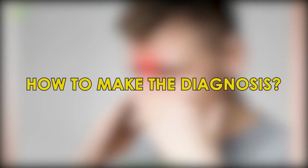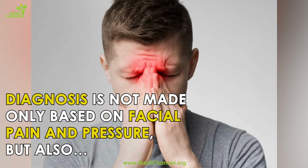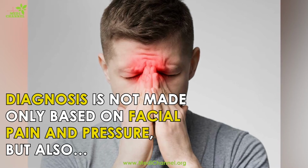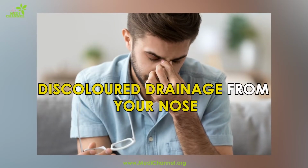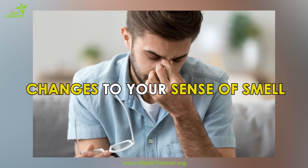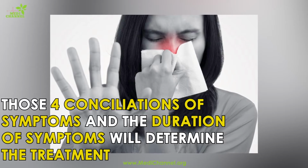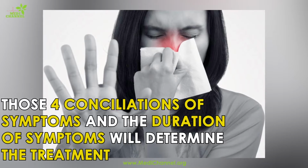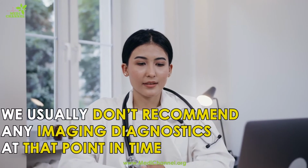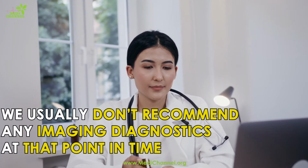Can they tell from a diagnostic standpoint? Are there enough clues to make a decent diagnosis? Yeah, so most of the time we have to discern from a constellation of symptoms. So it's not only facial pain and pressure, but it's also decreased ability to breathe through your nose, discolored drainage from your nose, and change in your sense of smell. So really we use those four symptoms to determine whether or not someone has a sinus infection. And the duration of symptoms as well will determine how we treat the patient. We don't usually recommend any imaging at that point in time when they present with an acute symptom.